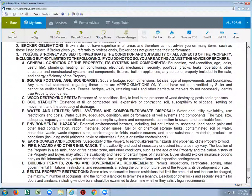So this is really important. Everything is approximation only and has not been verified by the seller. It cannot be verified by brokers. Which brokers? Listing brokers. Can a buyer usually sue a buyer's agent? They cannot. It's really harder to go after a listing agent.